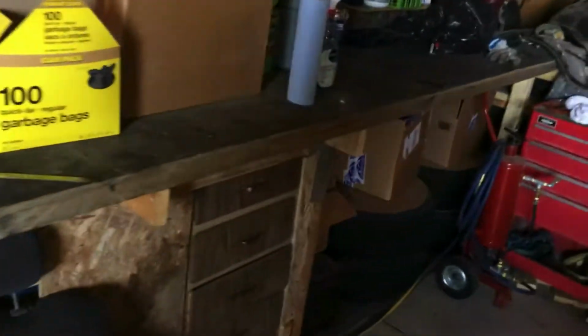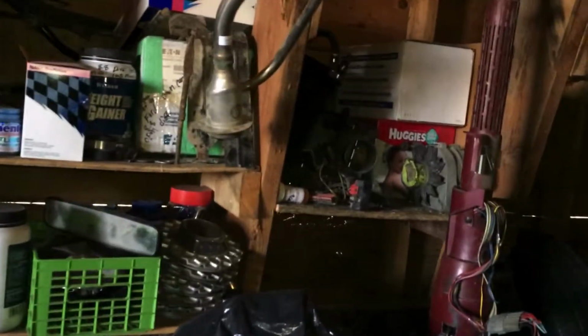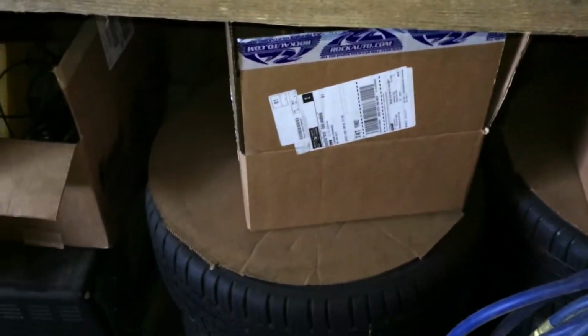And this is just more parts storage here. And those are mostly Ford parts up there, but just random parts and filters and stuff, and boxes from Rock Auto that I haven't installed yet. There's a box of parts for the Versailles there, and there's my home built sandblaster.